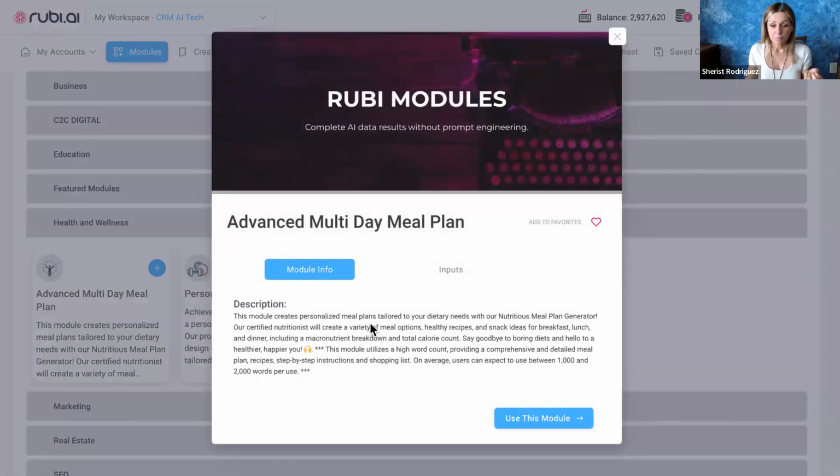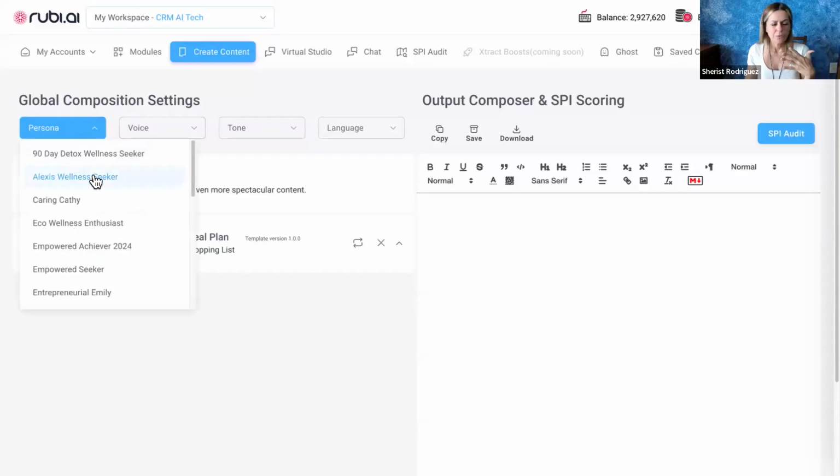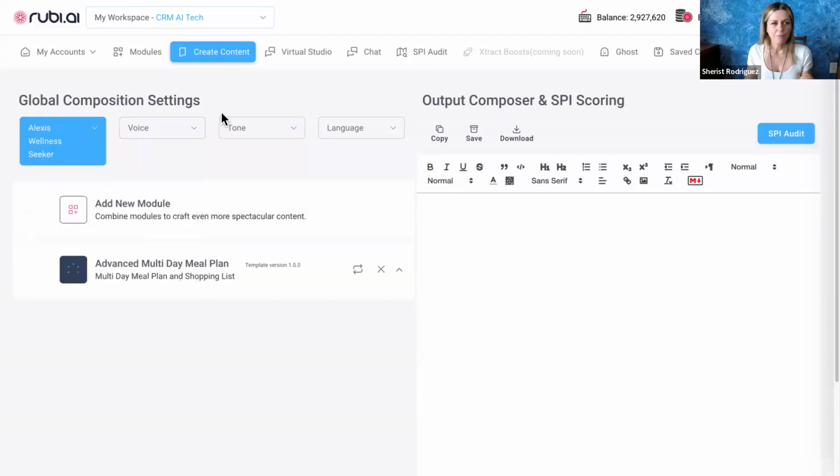This one creates meal plans tailored to the dietary needs, but we're going to want to be a little more specific in it. And you can always change these up too. So if there's a certain way that you do things, you can always change it up. So Alexis is our wellness seeker. That's the profile we came up with. And for our meal plan, let's educate them on the meal. We want to be informative.